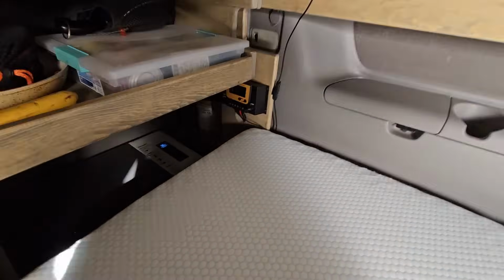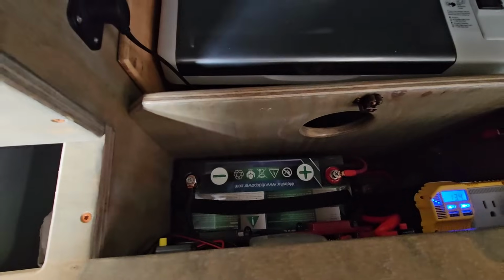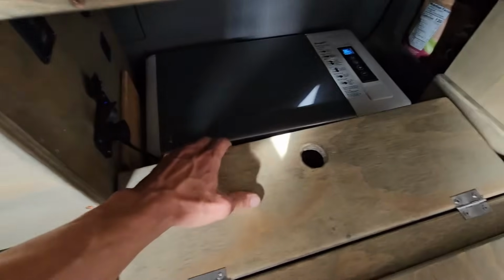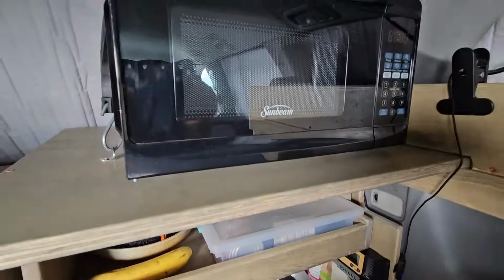And also, if I go ahead and scoot up the mattress, I have my battery compartment with the battery and the inverter and all the fuse boxes and switches and stuff. The battery and the inverter are not only powering a microwave, they're also powering the lights, the fan, and also the fridge.